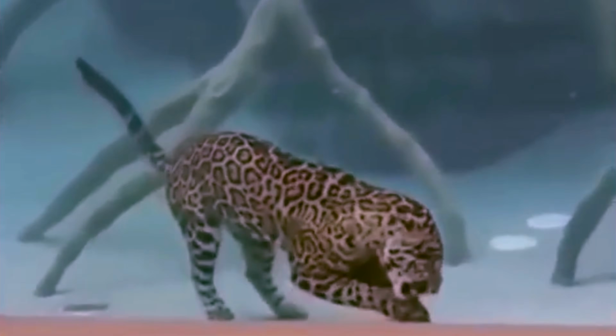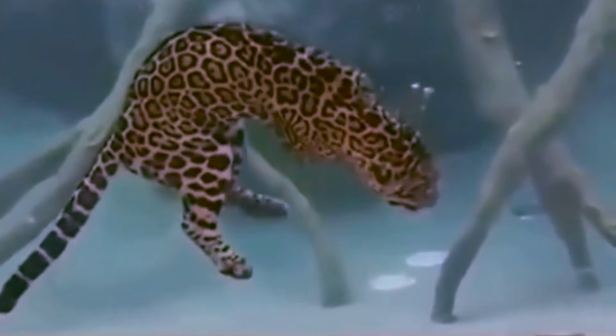It's kind of strange to see a cat underwater, but this leopard seems to enjoy going for a swim and snacking on a tasty morsel.